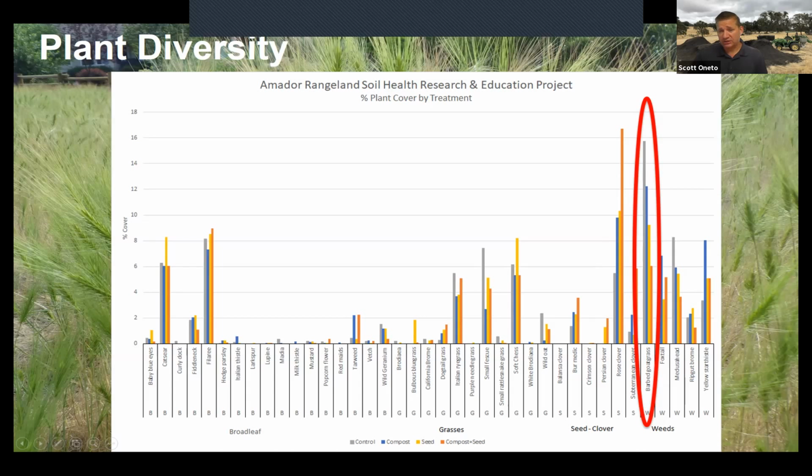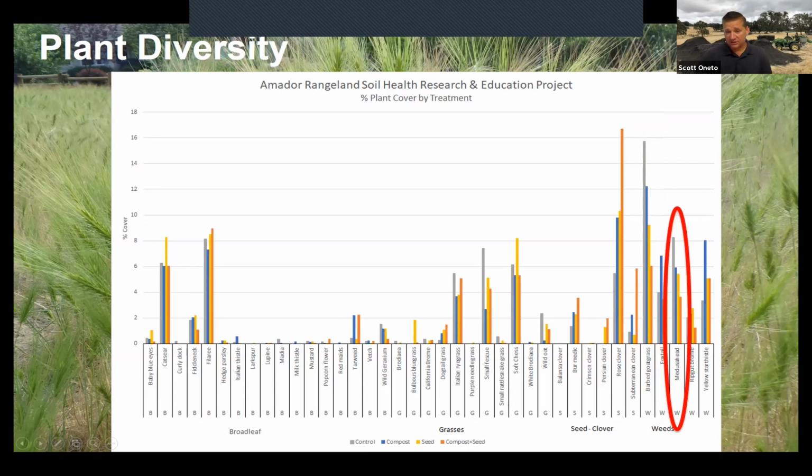We saw a great reduction in the amount of barbed goatgrass when you added that actual seed. It's just sort of this trend where you saw a little bit less in the compost only. You see even less barbed goatgrass in the seed only. And then when you add the compost and seed, that's where you saw the greatest benefit. So we saw that in barbed goatgrass. We also saw a similar trend in medusa head.